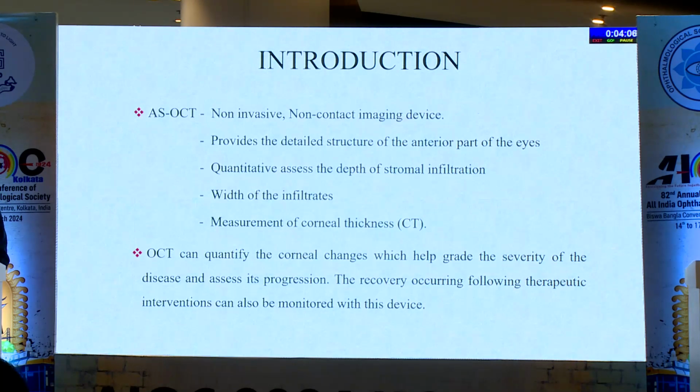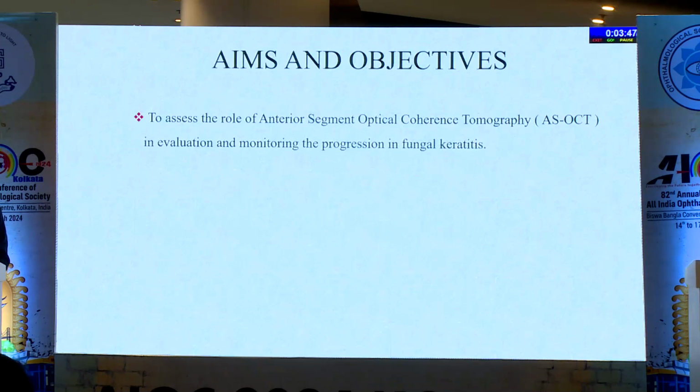AS-OCT is a non-invasive, non-contact imaging device. It provides the detailed structure of the anterior part of the eye. It quantitatively assesses the depth of stromal infiltration. It also measures the width of infiltrate and the corneal thickness. OCT can quantify the corneal changes, which help grade the severity of the disease and assess its progression.